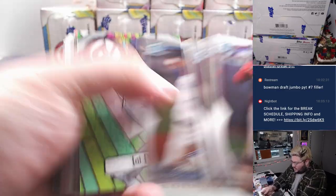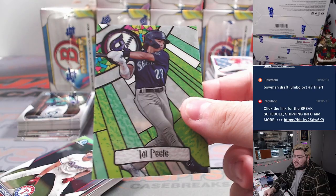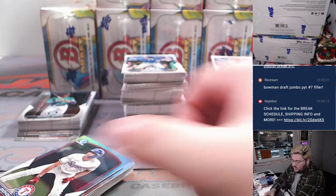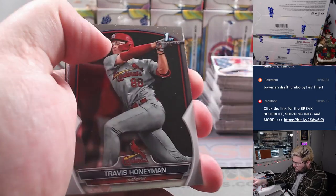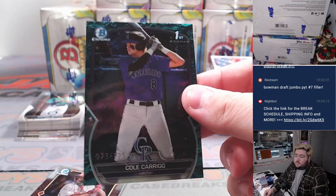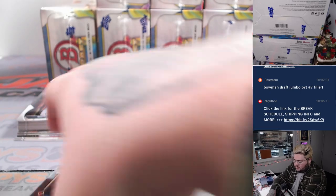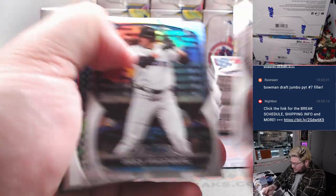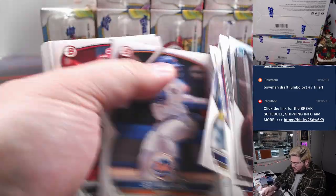Tommy Troy, another nice name. Got a glass coming up. Ty Pete for the Mariners and Ryan. Pretty sweet looking insert from this year. Cole Carrick, pretty nice one there. 73/225, second rounder, big catching prospect now for the Rockies. So I'm going to go to Steven. Brock Vandenberg, big name right there for the Marlins.